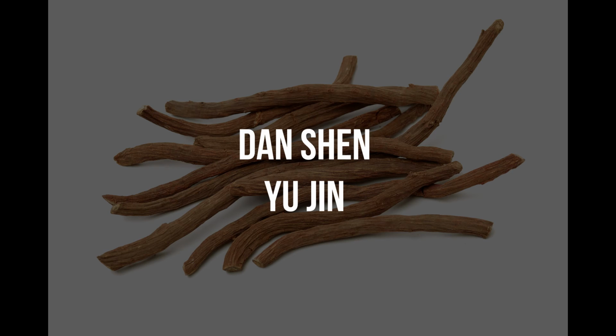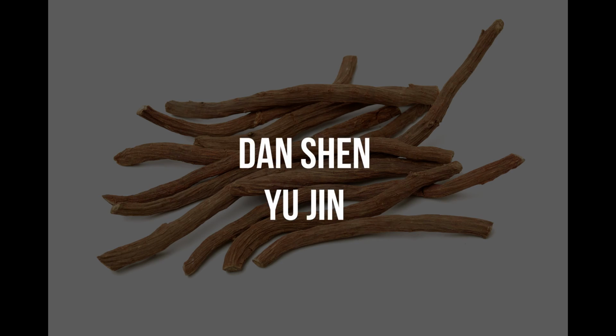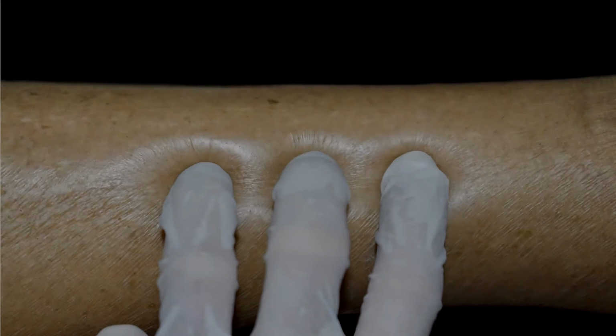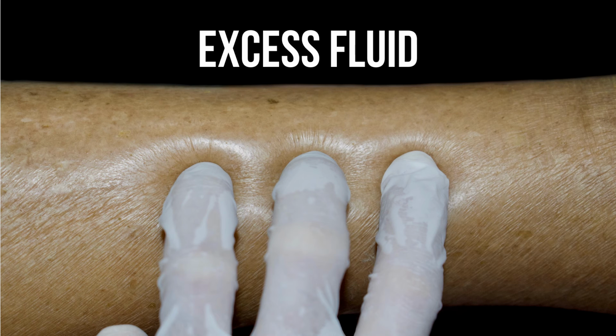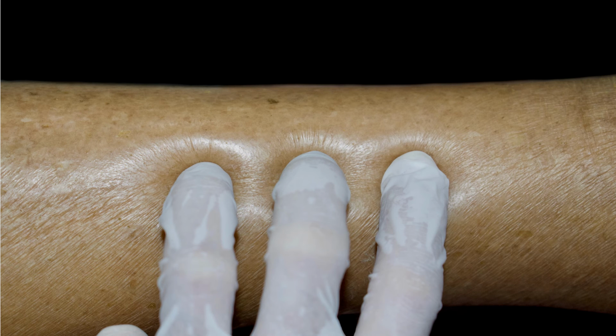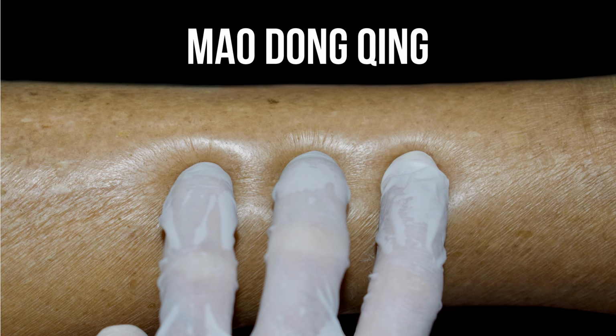So, we've spoken about 4 underlying causes that commonly lead to hypertension. However, I'd like to share 2 extra problems that are important to treat at the same time. For example, many patients with hypertension also have a lot of fluid retention. If blood pressure is high accompanied with fluid retention in their legs and feel tired all the time, this is a common sign that the heart is congested. Now, there's a specific Chinese medicine that works very well by clearing excess fluid buildup from the chest and supporting blood flow through the heart. This herb is called Maodongqing.